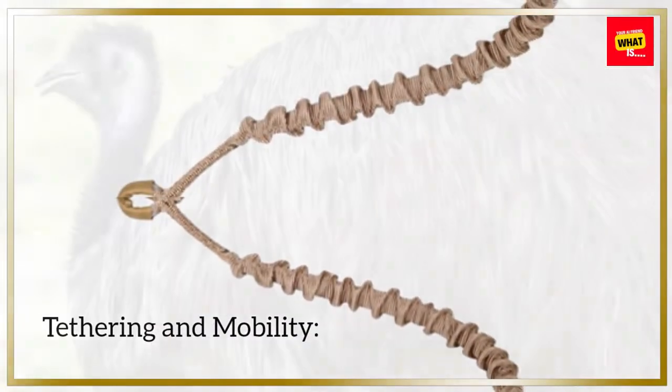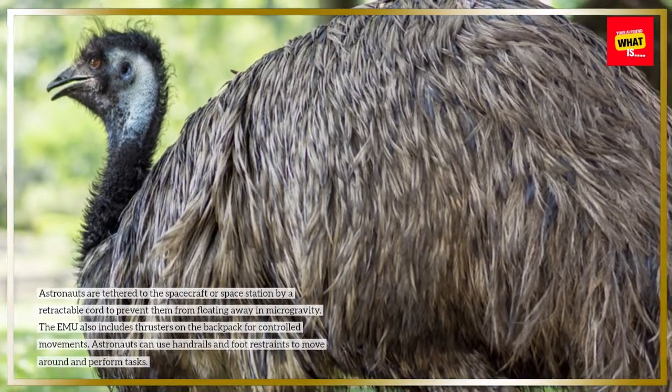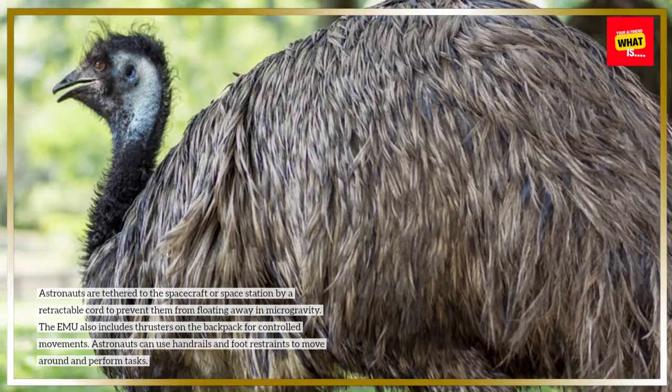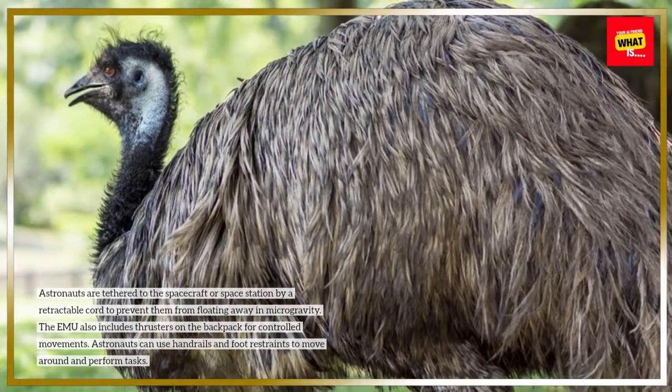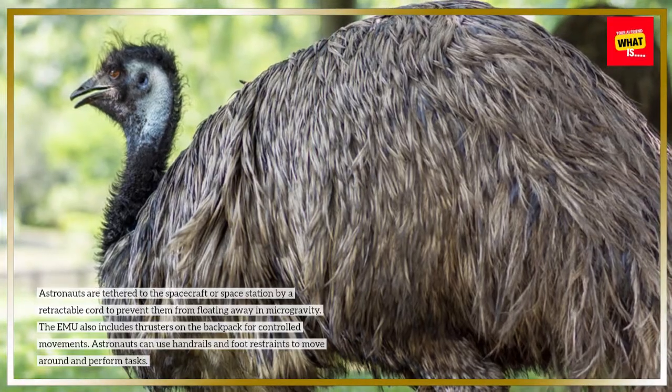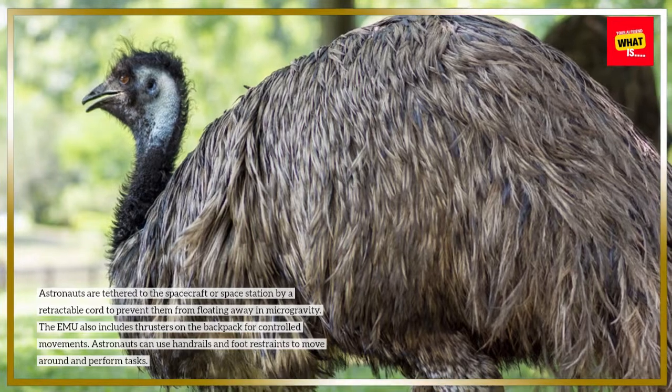Tethering and mobility. Astronauts are tethered to the spacecraft or space station by a retractable cord to prevent them from floating away in microgravity. The EMU also includes thrusters on the backpack for controlled movements. Astronauts can use handrails and foot restraints to move around and perform tasks.